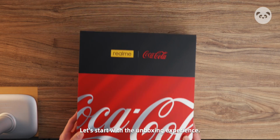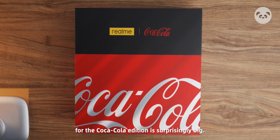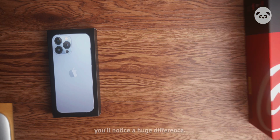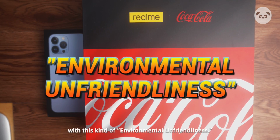Let's start with the unboxing experience. Right off the bat, we can see that the packaging for the Coca-Cola edition is surprisingly big. If you place the package of a normal phone right next to it, you'll notice a huge difference. I guess Apple would not be too happy with this kind of environmental unfriendliness.